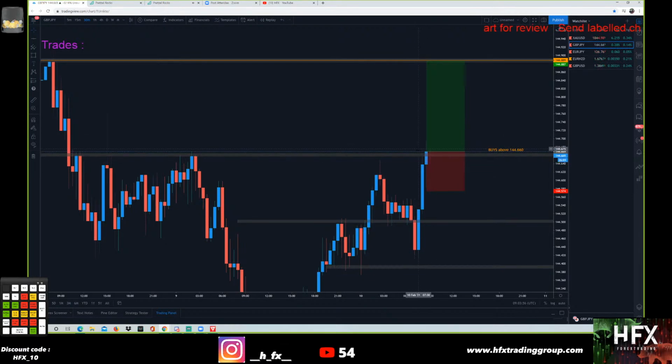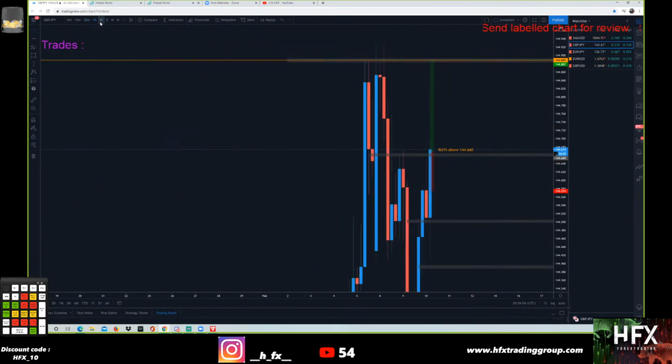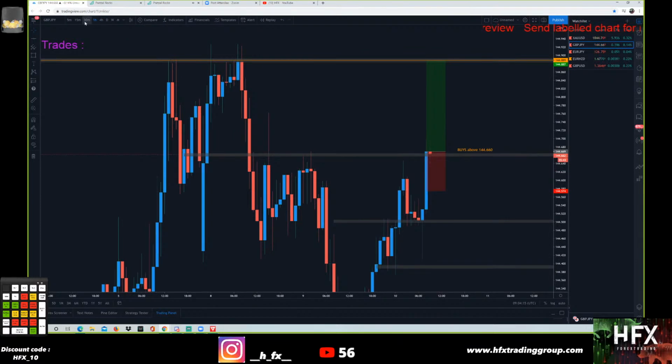So, since we got the pullback, we closed in above 144,660. We spoke about these buys. I've planned these buys. This is the buys that were planned. The 4 hour is now breaking above this area here. We've got 50 minutes for this 4 hour, and since it's breaking above, we could have volume coming up at this point. I think it should be good.